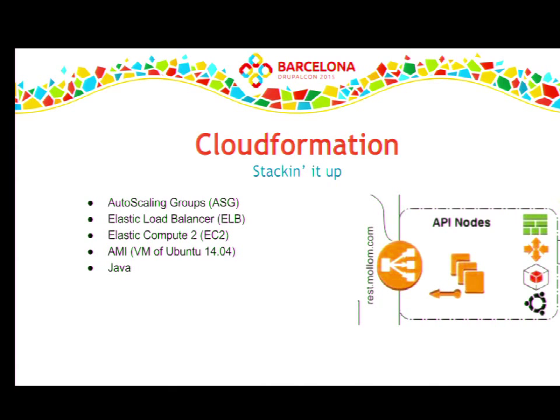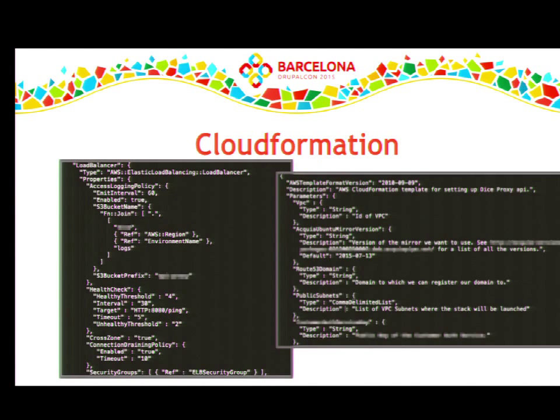So the first part of the migration was to switch these API nodes, and they consist of autoscaling groups, which means, for example, if you have more load, you add more servers; an Elastic Load Balancer, which is basically the load balancer you had in front of you; and Elastic Compute Cloud, EC2. It's just a VM on Amazon. And then we have the Java application on top of it.